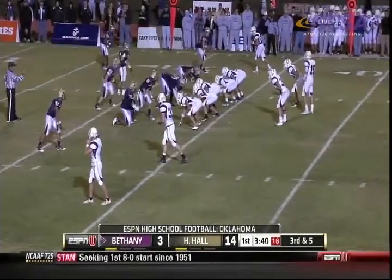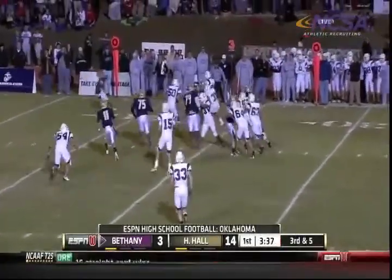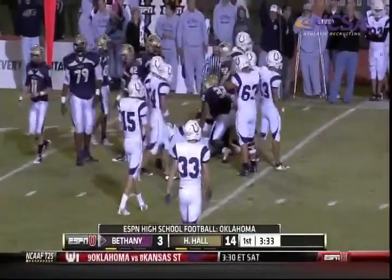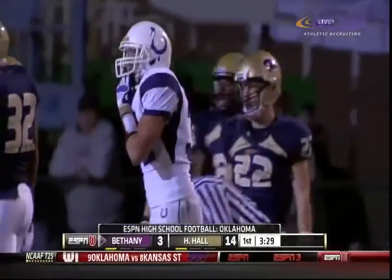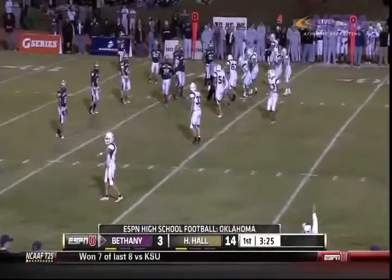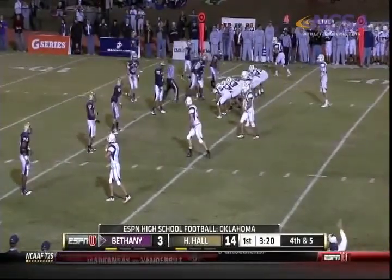Bethany trying to answer the touchdown of Heritage Hall. It's a handoff to Gilstrap, and Gilstrap has nowhere to go as he looks to turn the corner. Quintez Struble, number 32, there with the tackle. So 4th and 5 coming up, and this team is going quickly into the no huddle. They already have a 32-yard field goal attempt.